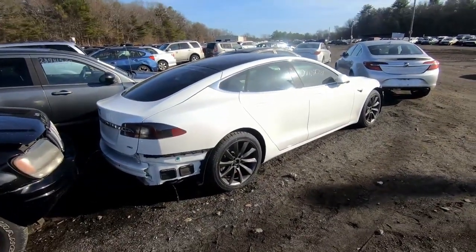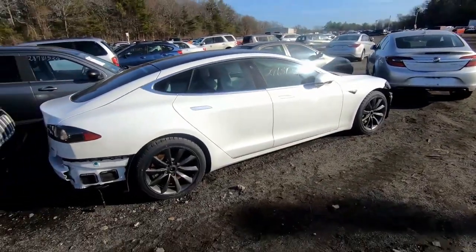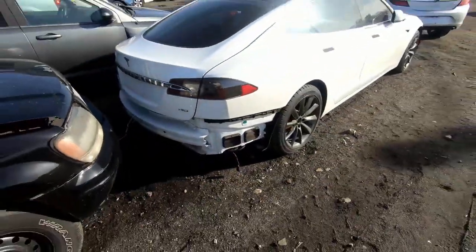That's why I love Teslas, kind of. Like, they get totaled out for no reason. This shouldn't be totaled, in my opinion. A 2017, but then again, it's a 75D, so it's like the cheaper one.